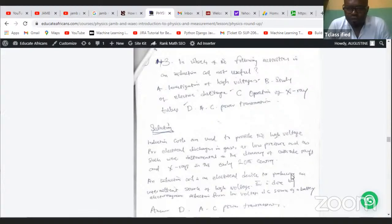Now, induction coils are used to provide high voltage for electrical discharges in gases at low pressure, and as such, they are instrumental in the discovery of the cathode rays and the X-rays in the early 20th century. So you can see this is a prelude into what you can use the induction coil for. An induction coil is an electrical device for producing an intermittent source of high voltage. This is done by electromagnetic induction from a low voltage DC source, such as a battery. So you can use a battery, a low voltage DC source, to supply intermittent high voltage using an induction coil.